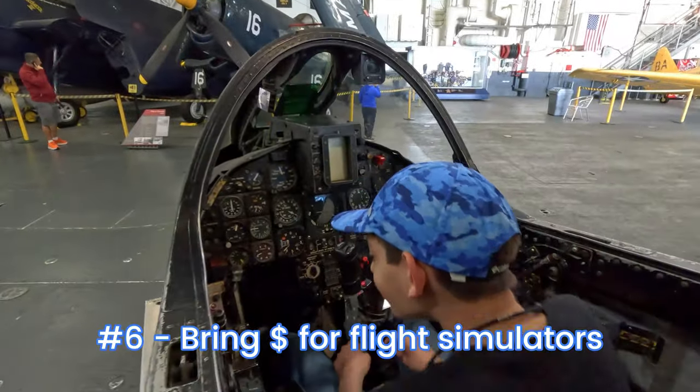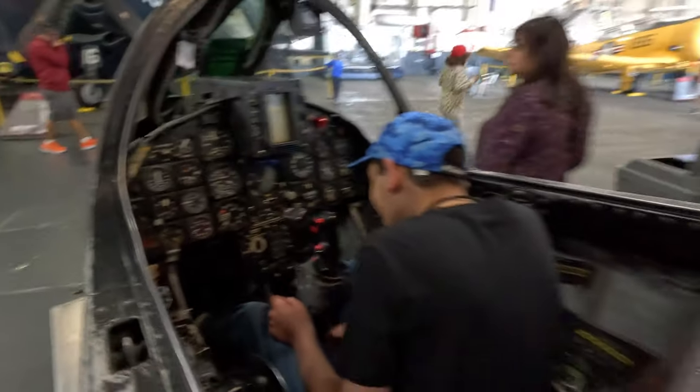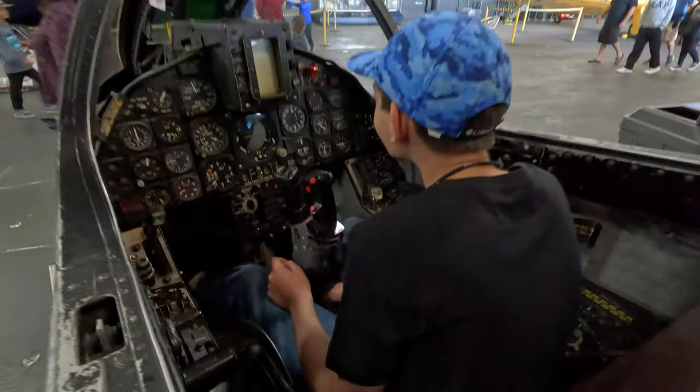Sixth on our list of things to know is that just past the stationary craft and seats available for guests to try out, there are motion-based flight simulator experiences available at an additional cost. If you have a kiddo that loves these, be prepared to part with some extra cash.